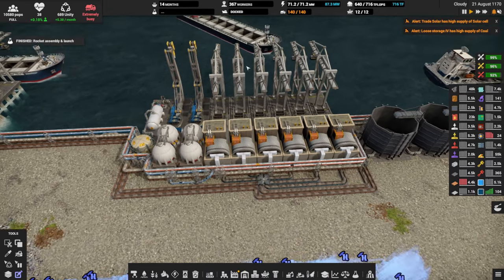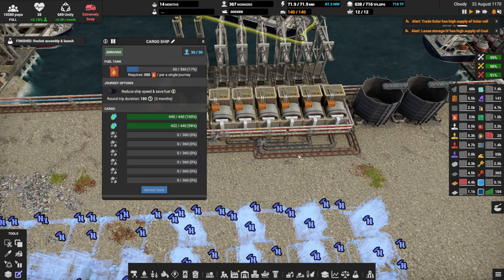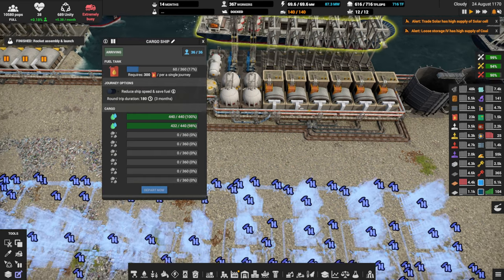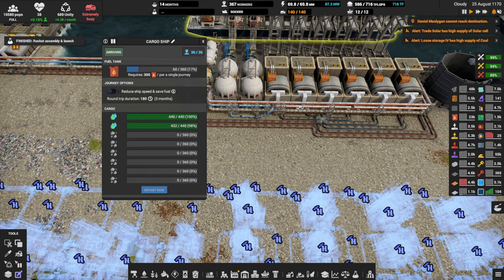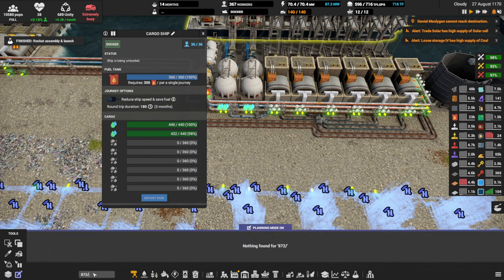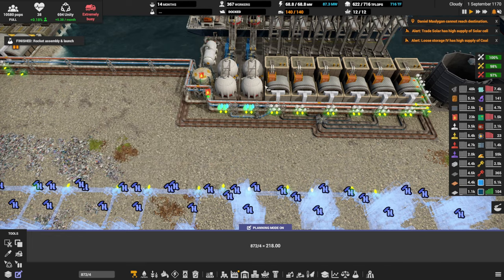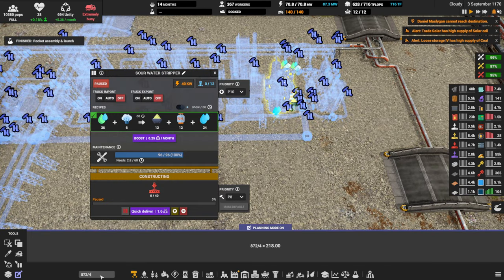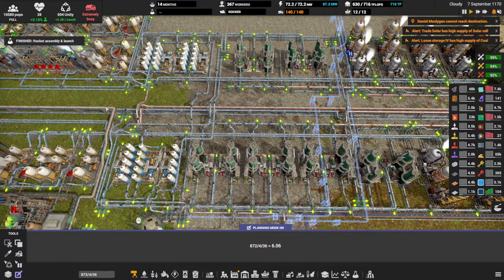In fact, as soon as this boat comes back right about now, I have like 872 sour water I need to deal with, preferably within 4 months, which is 872 divided by 4 months, 218 sour water I need to deal with per month. Each sour water machine deals with exactly 36, so 218 divided by 36 means I need six dedicated machines. I don't have six dedicated machines.